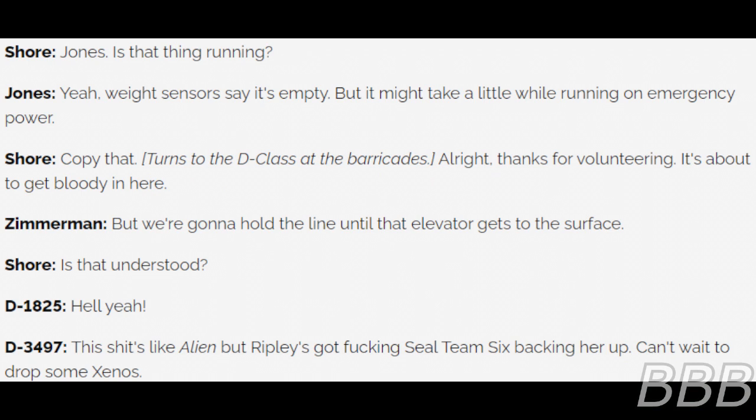Jones, is that thing running? Yeah, Wake sensors say it's empty, but it might take a little while running on emergency power. Copy that. All right, thanks for volunteering. It's about to get bloody in here, but we're going to hold this line until that elevator gets to the surface. Is that understood? Hell yeah!